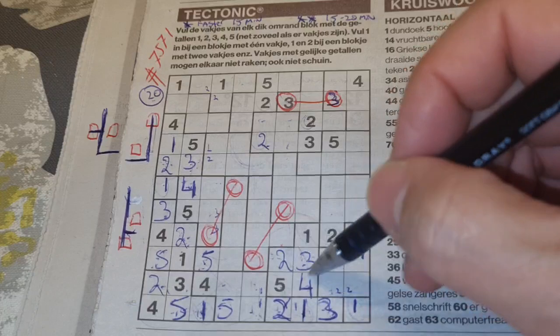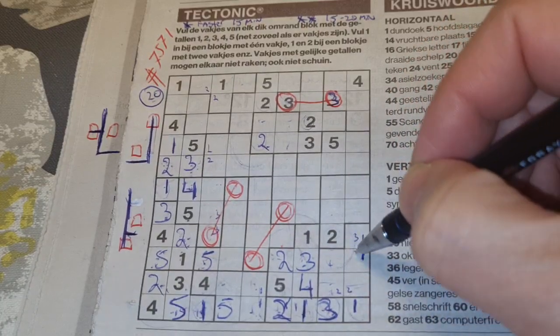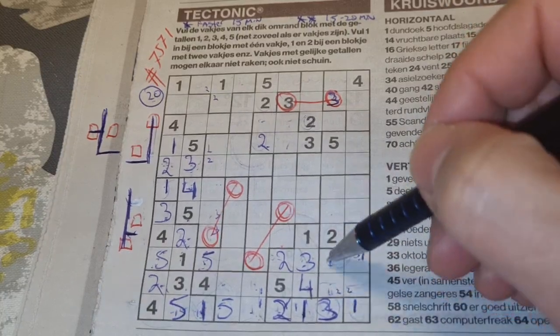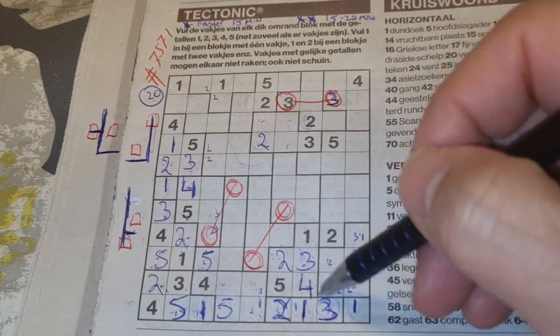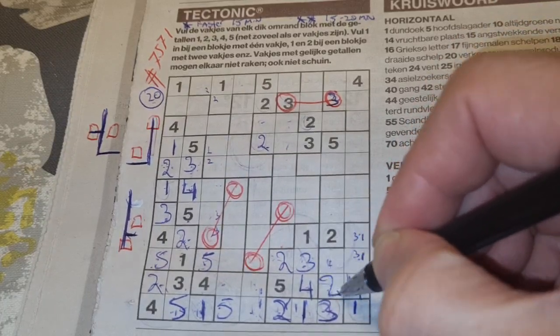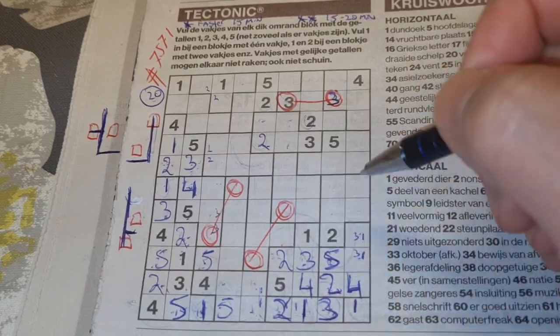These 2 boxes can be 3. Those 2 boxes can be a 3. So the 3 goes together with the 1 as a pair. 1 and 3, 1 and 3. These 2 boxes can be a 4. So 1 box left for the 4 in this area should be there, and I've eliminated the 2, so the 2 goes there. So 1 digit left in this area for number 5.